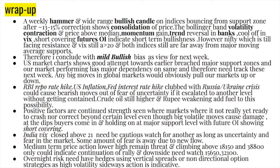So we have a hammer pattern, which is good, a wide range bullish candle. Both are on weekly on indices, which is very positive. So a 15% correction has happened, and then we have a bounce. That bounce is very good, right? Consolidation, what is basically happening? The bounce shows that we've probably found another swing low which is higher than the previous swing low, so it's positive, and it may have found a bottom and is trying to move up.